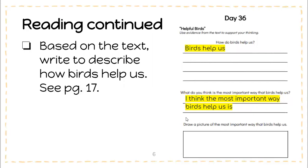All right, and then you're going to do the writing portion of the reading for this day. It says, based on the text, write to describe how birds help us. And this is going to be on page 17. So it has day 36 at the top. The first question says, how do birds help us? So in a complete sentence, you would say, birds help us blank.